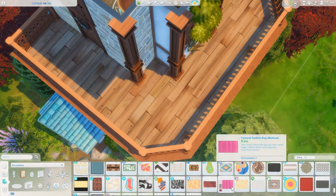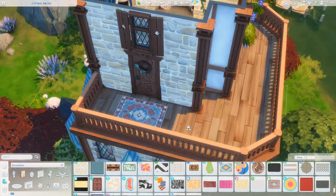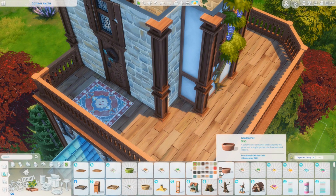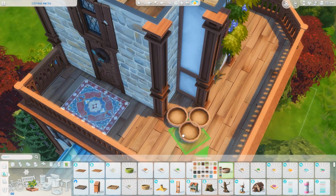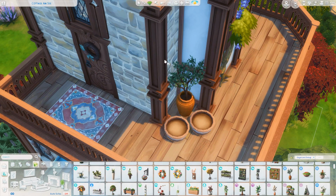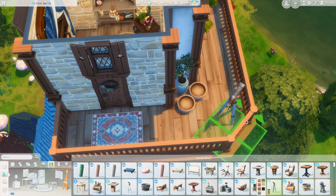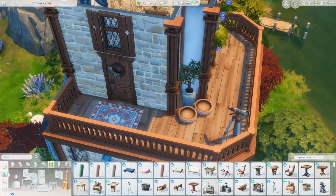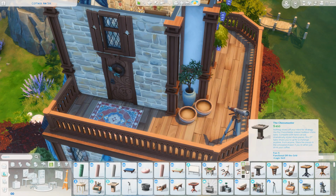Out here, I believe I end up having like a place to sit. Do I add another chess table or just like a table and chairs? I'm not sure. I do add a couple of planters out here with a decorative plant behind them. I also end up having a vertical planter closer to the front of the build. Oh, maybe I don't add a table and chairs. I did add a telescope though, which I thought was so fun. So your sim can come up here and stargaze.